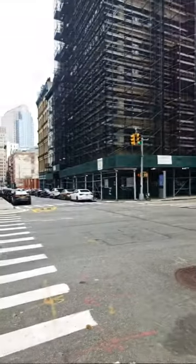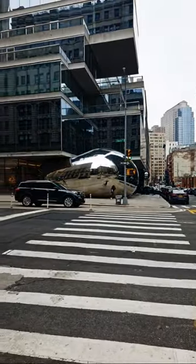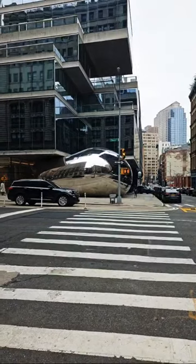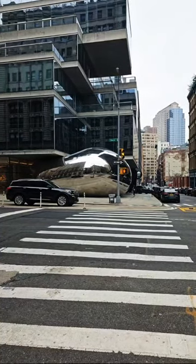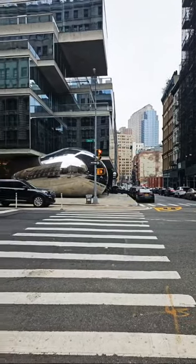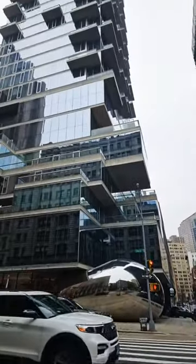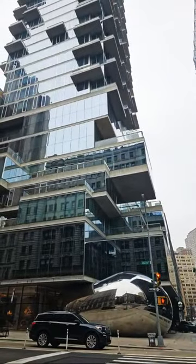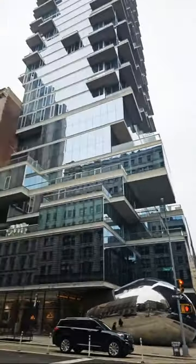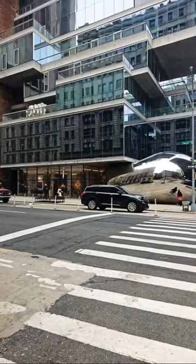Okay, look at this. The New York Bean. That sculpture has no title. The artist left no title on it. But then there's also, now let's pan up to the building that's sitting on top of it. The Jenga building is on top of it. I really got to get away from here to see that. Anyway, all right.